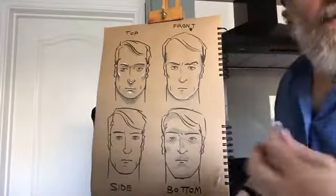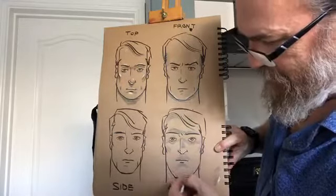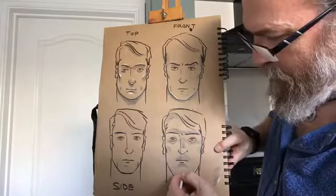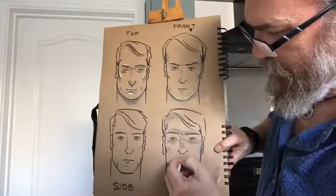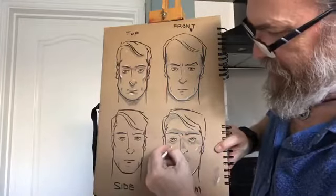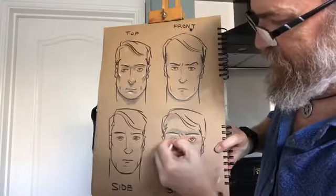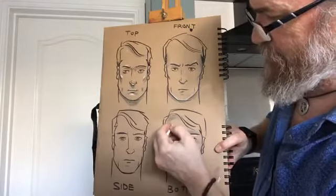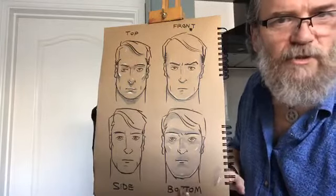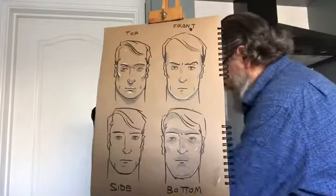All right, and then let's get the trusty highlighter in again and just tick in some of those spots that are just going to help, shading the underside of the cheekbones that time, shading the underside of the eyebrows, little highlights in the eyes. Okay, see, so we're shading up from underneath that way.